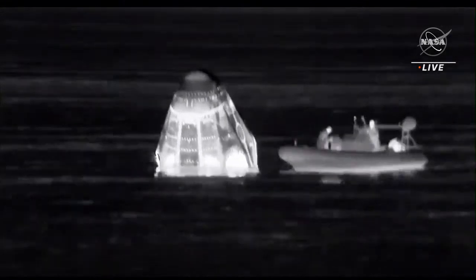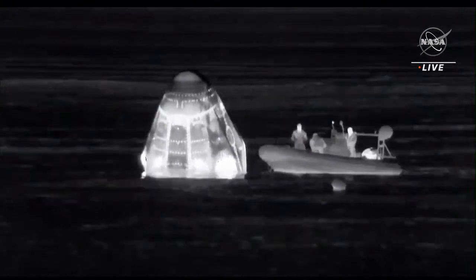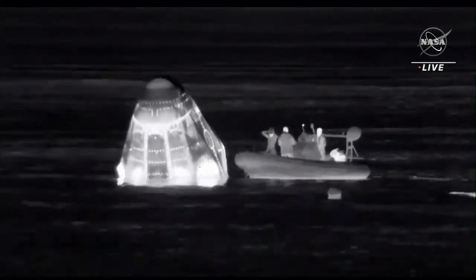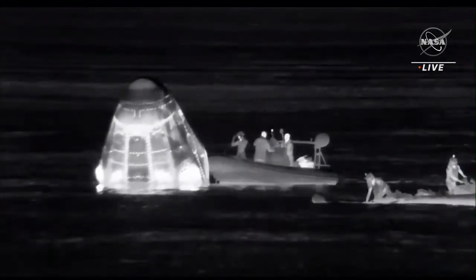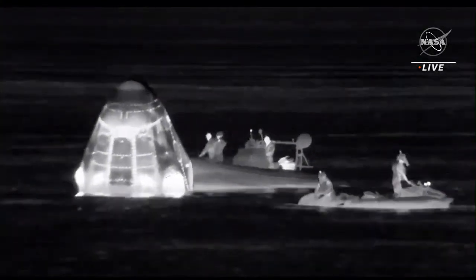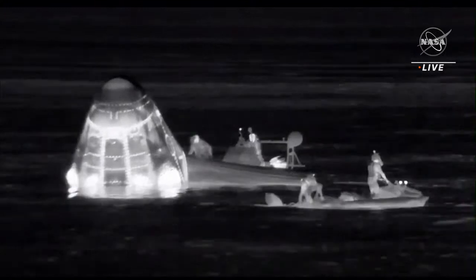So again, it's going to take some time. We're shooting for less than an hour to bring the Dragon Endeavour onto the recovery ship and to open up the hatches and egress the crew, or take them out and bring them onto the medical facilities. I can only imagine the views that were possible from right there in the Gulf of Mexico.